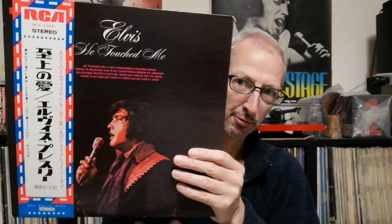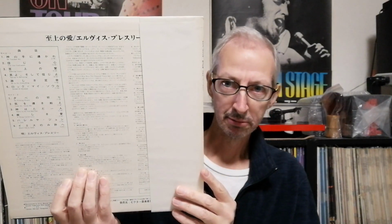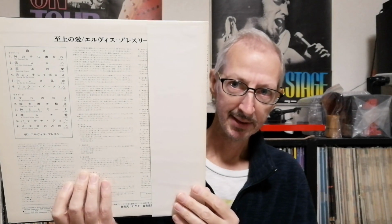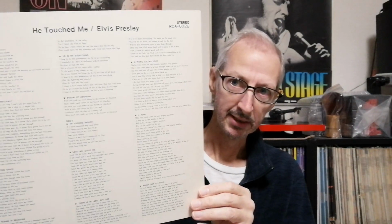This album actually contains the one religious song Elvis did that I don't enjoy, and that is There Is No God But God. It's a pretty lame song, if you ask me. And the cover is a bit of a throwback to the 1960s. So it's not a gatefold, it's a single pocket sleeve with the sleeve notes on the back there. It did come with an insert as well, which contains all the lyrics to the songs in English.